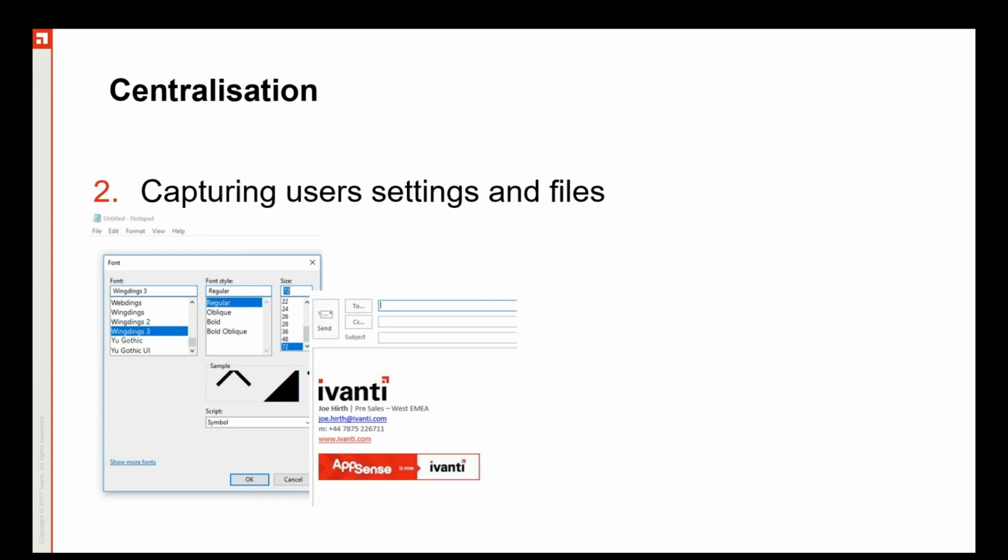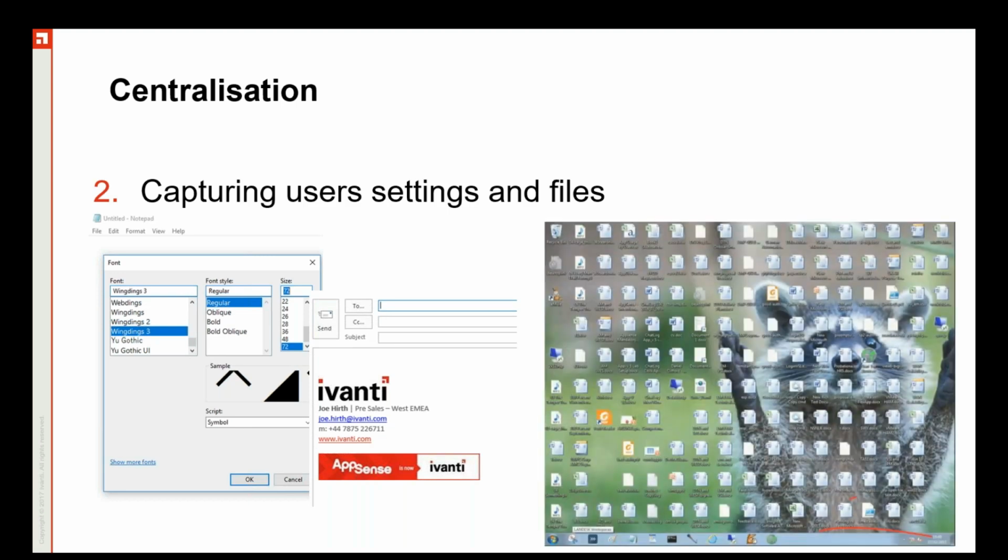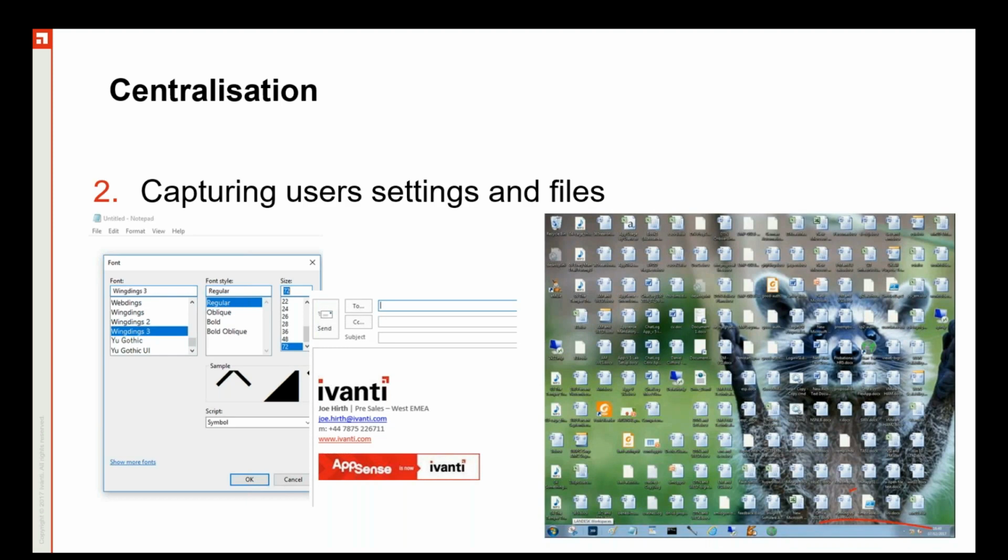Email signatures, again, something which a user configures, might have been once every few years, but take it away, give them a blank one back, they're not going to be happy, and it's going to take them a long time and a loss of productivity to get that back to what it was before. And typically, files and folders saved all over the desktop. You've had this system for 7 to 10 years.